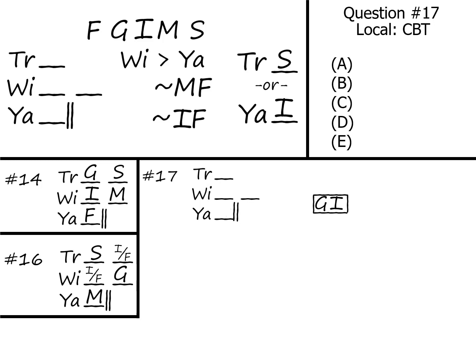Obviously they can't go to the Yandells because the Yandells only ever get one building. And that's immediately going to trigger a rule, because if the Yandells don't get the inn, the Trents have to get the stables. Which now means that the Trents can't get G and I either, because that would take 3 spaces, and they only ever have a maximum of 2 spaces. So that means that G and I are going to the Williamses.